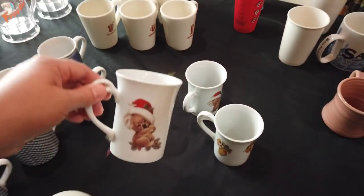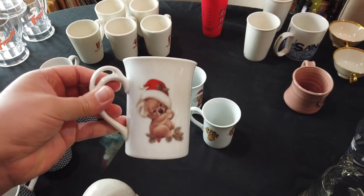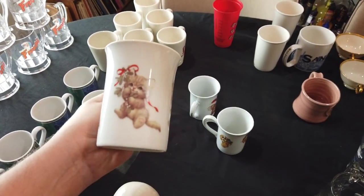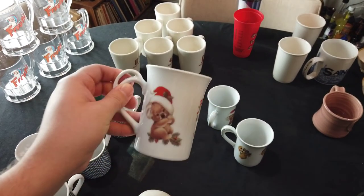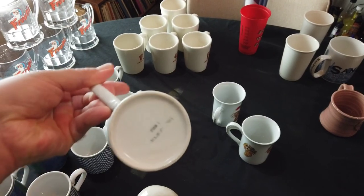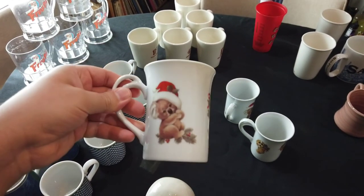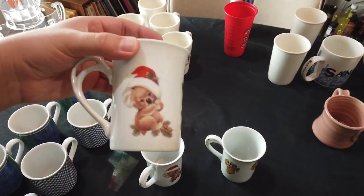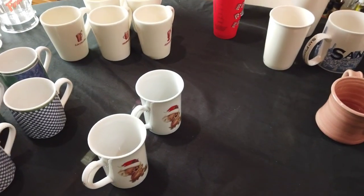Now, these, I thought, were made in China and nothing special, but I loved the handle, and I loved what they had on them. And Christmas was half off at St. Vincent de Paul Thrift Store. So cute. And then I saw, you can barely read it, Pier 1. So these are vintage Pier 1 mugs. I love it so much. They were 70 cents each. These are a pair. I'll probably sell them as a pair.